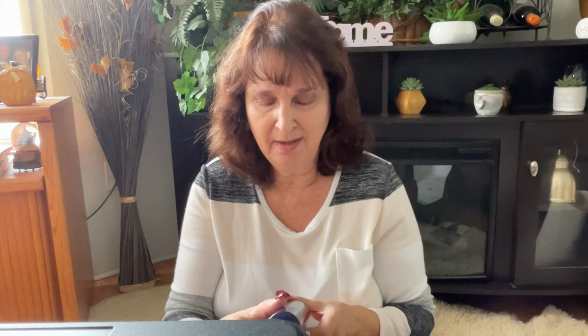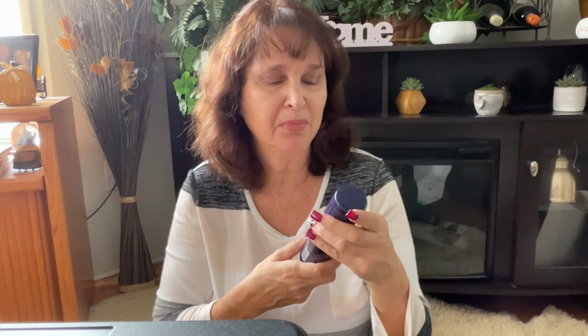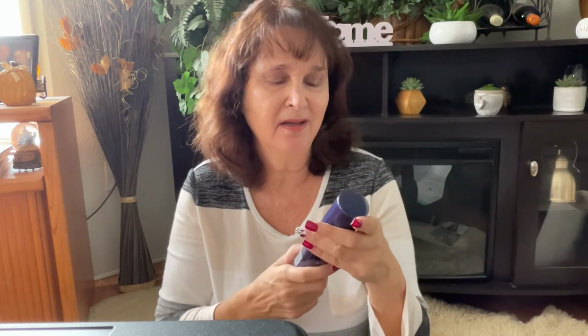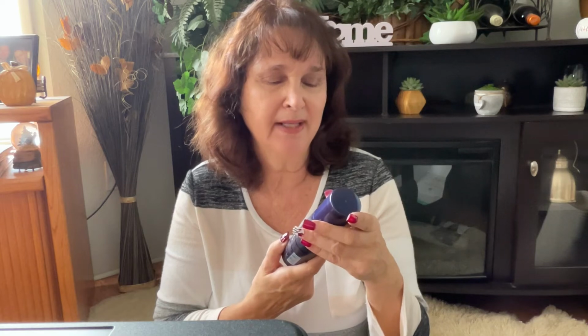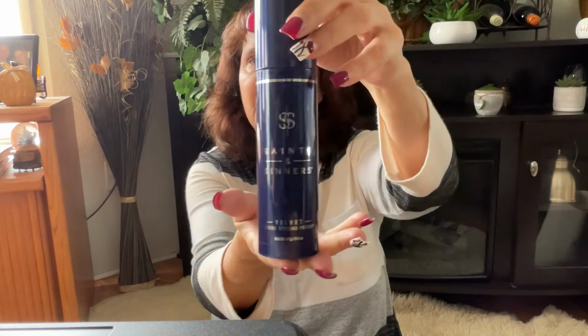And then we have Saint and Sinner Velvet Styling Potion. I'm not sure if this is for your hair. Directions: apply Saints and Sinners Divine Styling throughout damp or dry hair and style. So yeah, it's a hairspray.